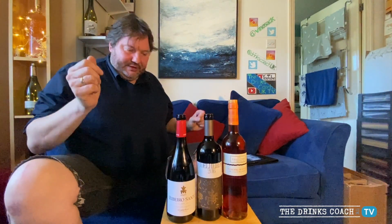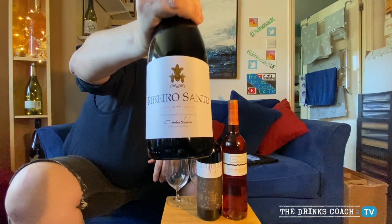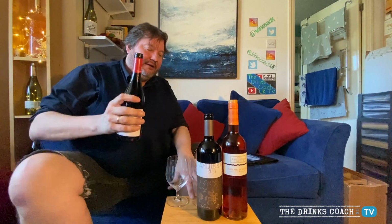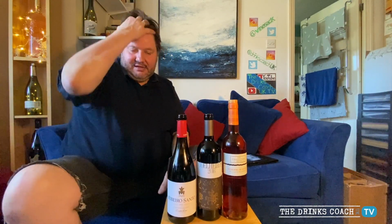Okay, this is Ribeiro Santo, which is from the Dão, D-A-O, pronounced, I was once told, like dung, but it's not, it's Dão. So this wine is made from a couple of grape varieties. One's called Tinto Roriz, and the other one's called Alfrocheiro. Now, Alfrocheiro you probably haven't heard of, but Tinto Roriz you have, because in the north of Portugal, Tinto Roriz is actually the same grape variety as Tempranillo in Spain. Or it's a clone of. There's a few subtle clonal differences here and there.